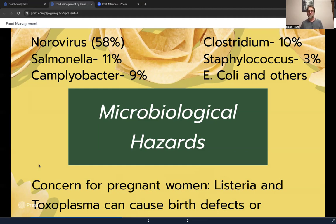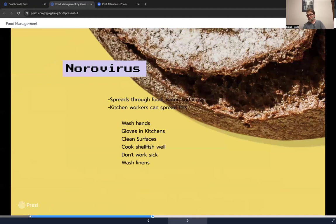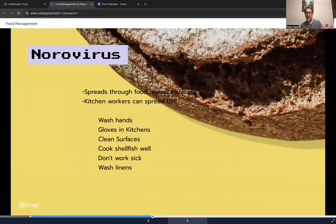So that's why you have to be extra careful with certain populations, right? Because these can cause birth defects, or it can result in death of the fetus.